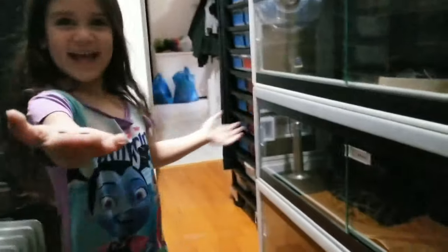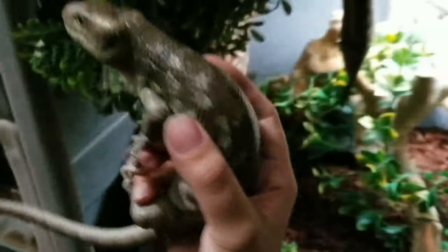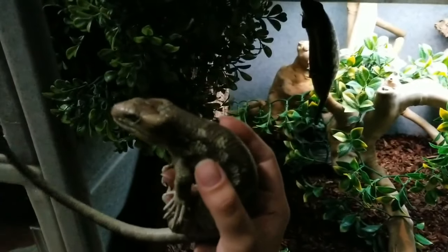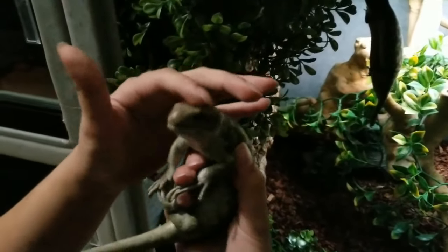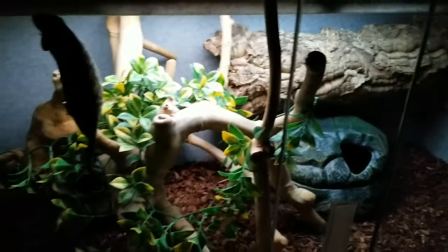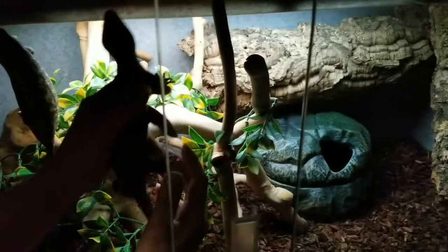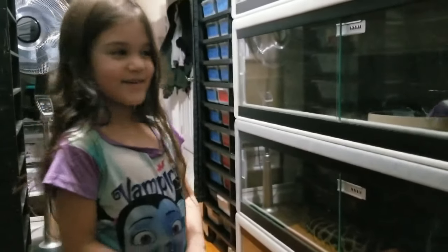Come look what we got for your mother. A nice one? It's a monkey tail skink. And nice. I gotcha. And another stick. Yeah, it's nice to us.